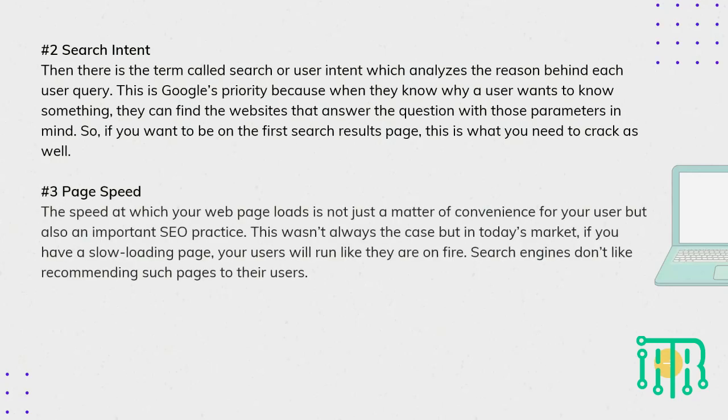Number 3. Page speed. The speed at which your web page loads is not just a matter of convenience for your user, but also an important SEO practice. This wasn't always the case, but in today's market, if you have a slow-loading page, your users will run like they are on fire. Search engines don't like recommending such pages to their users.